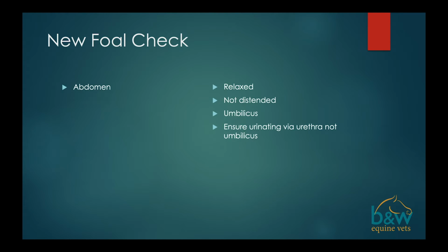We then move down to the abdomen. It should be relaxed. It shouldn't be distended or pot-bellied. And we have a look at the umbilicus and make sure that they're urinating via the urethra and not the umbilicus. Sometimes in colts, it's easy to confuse the two. You think from afar, oh yeah, they're urinating, brilliant, but it's very important to ensure they are urinating through their penis and not their umbilicus. If they're urinating through their umbilicus, then it can signify that the urachus is still patent.